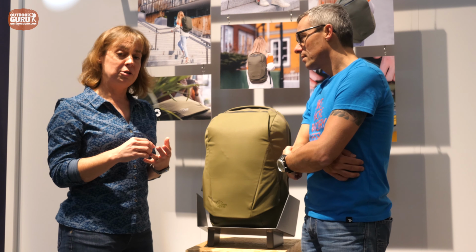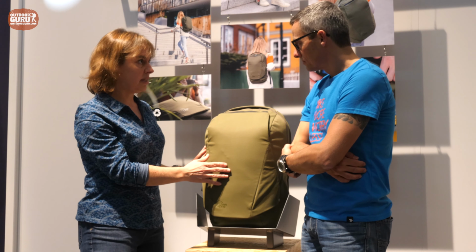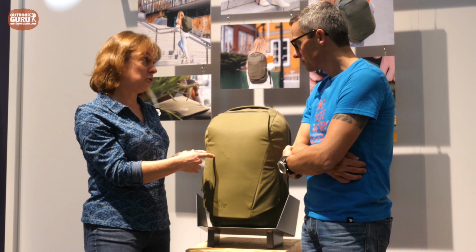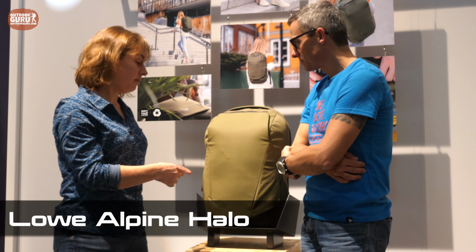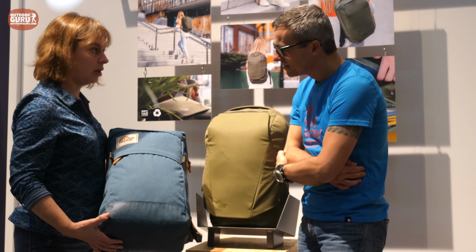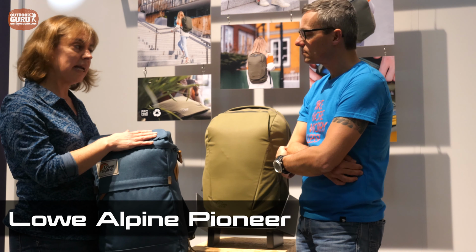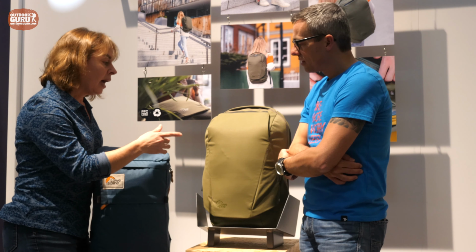Yeah. What we're now doing is integrating that with things like recycled fabrics. So this is entirely recycled fabric. This is our Spring/Summer 20, so you'll see this out pretty soon, the Halo. And moving through into Autumn/Winter 20, we've got a range now. So this is the Pioneer, we've got the Clettersack, again recycled fabrics.